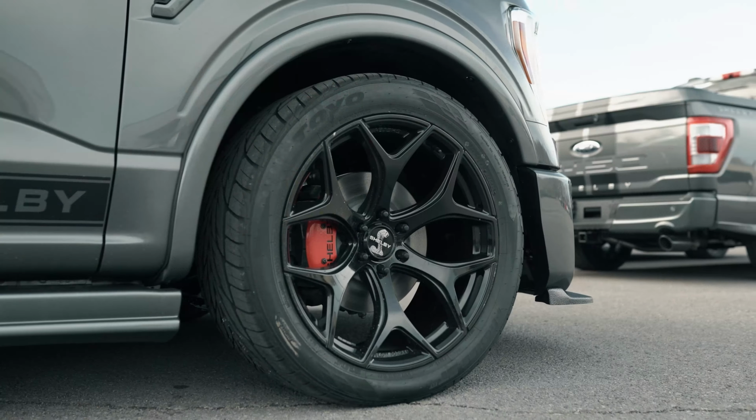Everything's going to have a serial number on your center console. This happens to be 118. As soon as I pop the hood and let you see where all the magic happens, you're going to see that serial number on your engine plaque is going to match that.